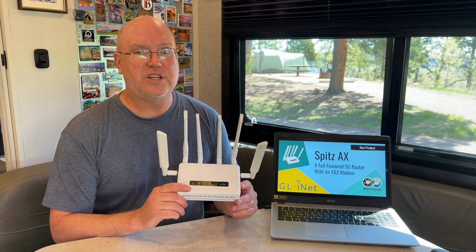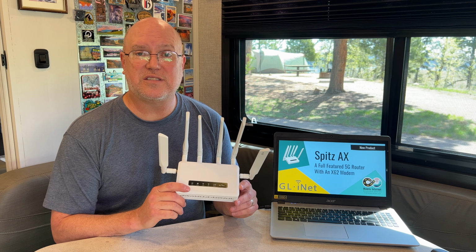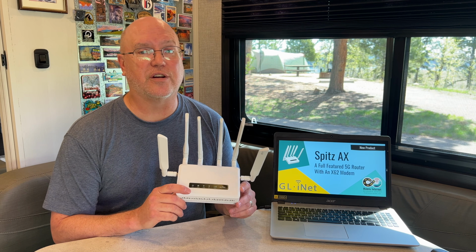There's a new 5G cellular router on the market, the Spitz AX from GL.iNet. Here's our first look.